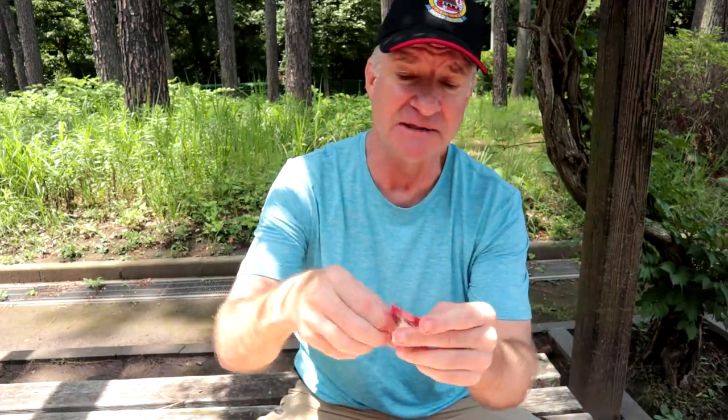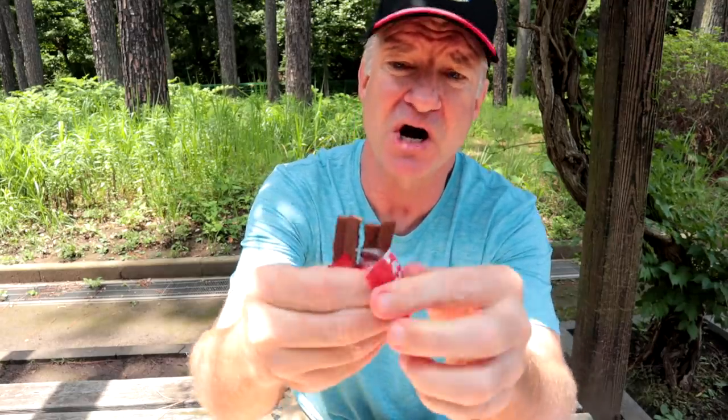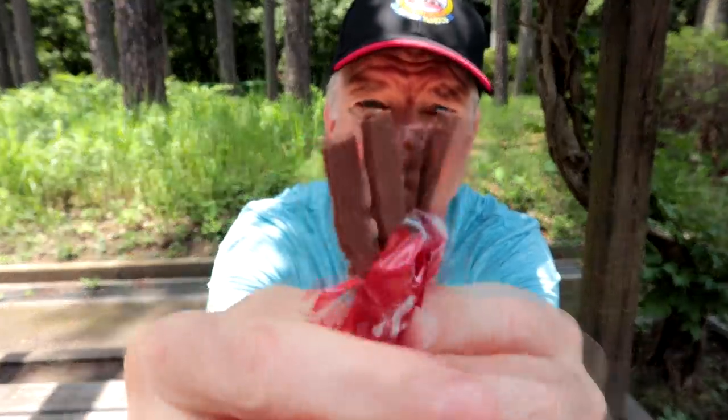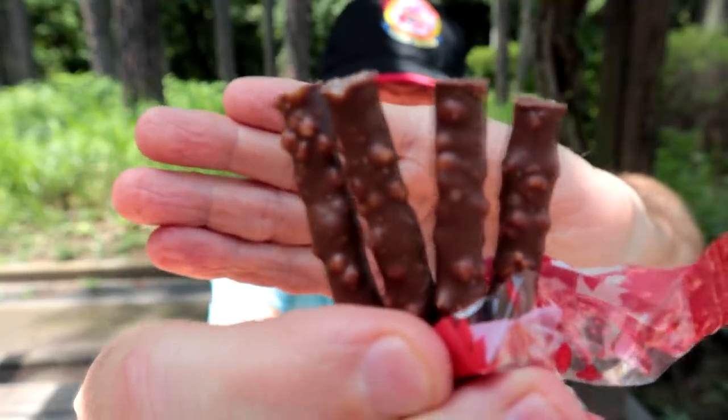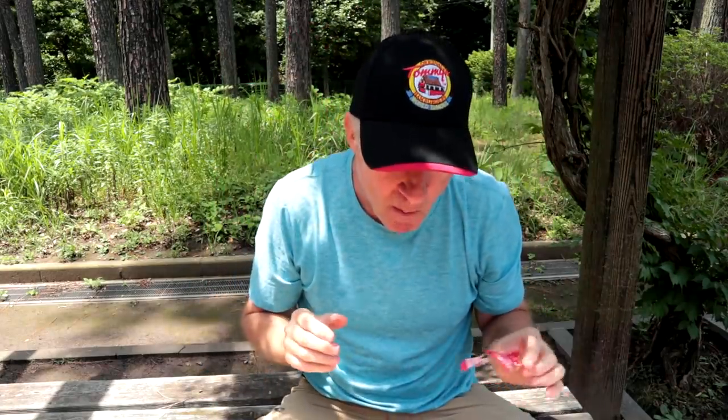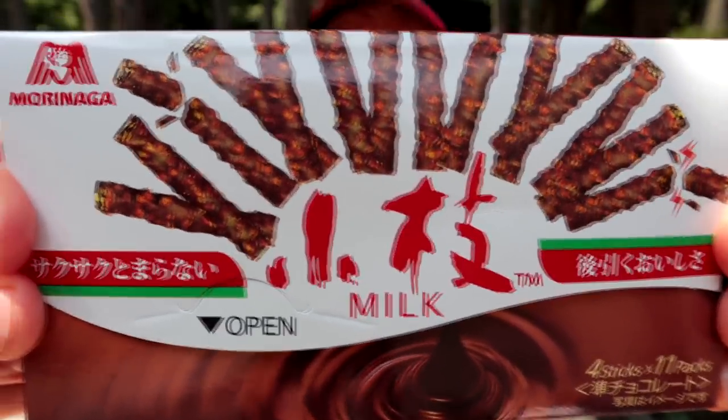So there's a crunchiness to them. And this thick milk chocolate. Dark milk chocolate. These are really good. They're like Rice Krispies or something. There's just something about the stick shape of these things that when you bite into them, the flavor just immediately gets released. Just a burst of chocolate. Oh, these are so good. If you find these, definitely give them a try.